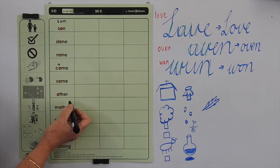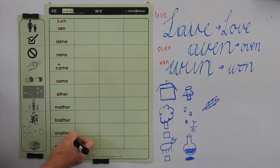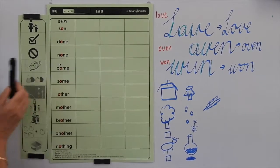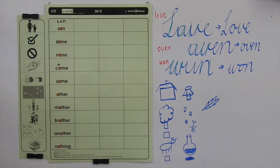So there's some other things in these words. You've got the ER at the end for the er sound. Yes, there's quite a lot in that list. But the main thing is that you understand why we use an O for the ut sound in these words. Now let's get on and read it, sound it, spell it, write it.